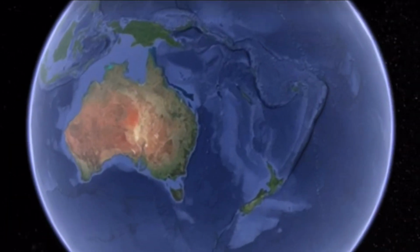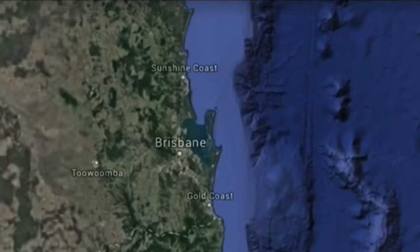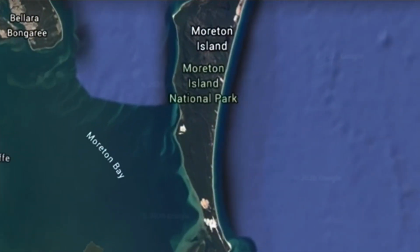Tonight we are heading to the Tangalooma Wrecks on Moreton Island. Come with us as we explore this exciting location.